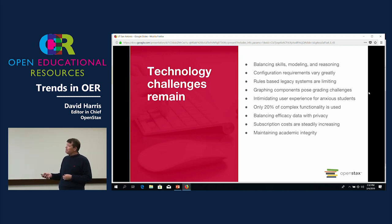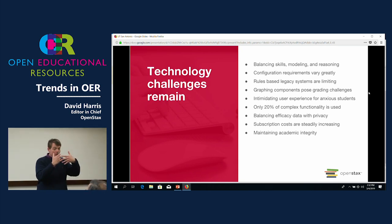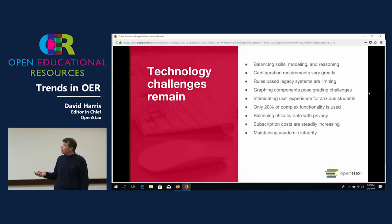So with technology, balancing skills, modeling, and reasoning is very important across many domains. Technology is actually better at assessing skills than it is at assessing reasoning and modeling. And how do you balance those in very large courses? Configuration requirements can vary greatly. If you're using an LMS and additional courseware, those two need to sync up, and that configuration varies from campus to campus. That's a major challenge.